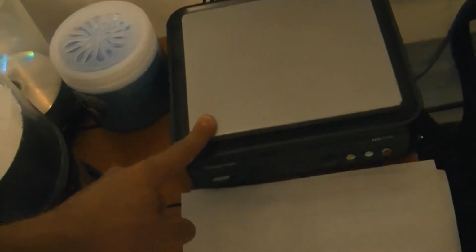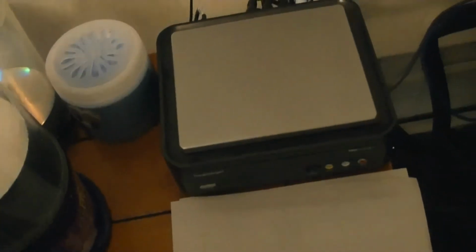Right here, got my little JTAG reset glitch 500 gigabyte external, which I just got back from a friend of mine. Got the HD PVR, just HD PVR 1 right here, recording in 720p. And if you really think that getting HD PVR 2 to record in 1080p is a good idea, you might want to overthink that. You might want to think about it twice. Just saying.